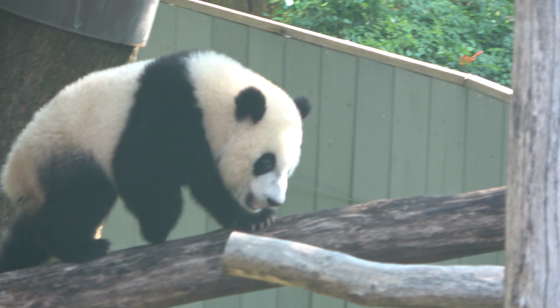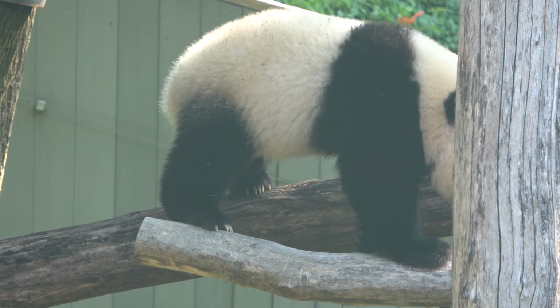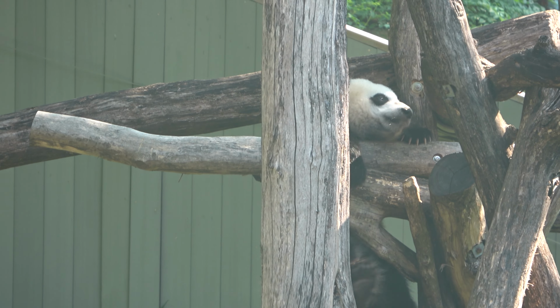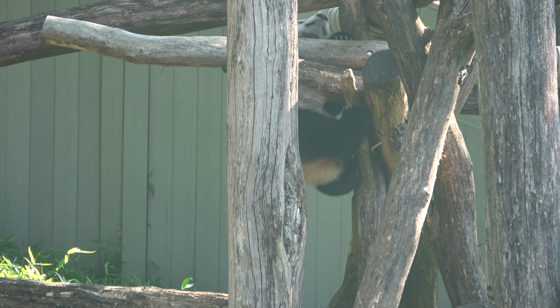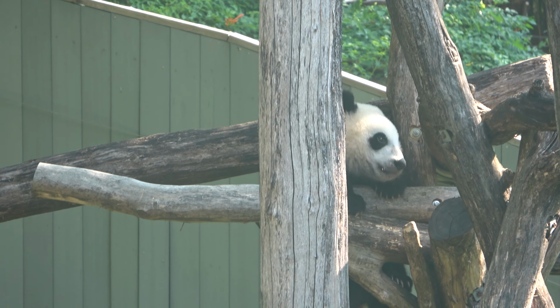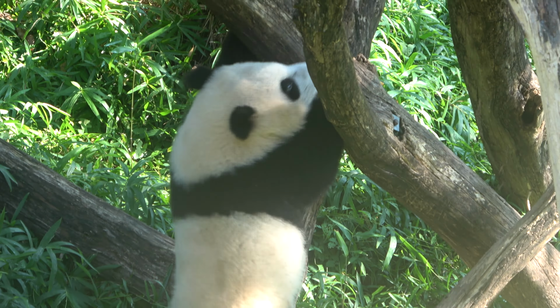Oh, look at it. Look what it's doing. It's on a big climbing adventure. Oh my gosh. Look at the baby panda. Oh, he's a clumsy panda. Oh no. Hold on, buddy. This is adorable. So cute. Sometimes he falls from high up and then he immediately climbs back up. They're built to do that. It happens all the time.